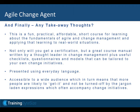Yeah, certainly. It's a really fun, practical, and affordable short course for learning about the fundamentals of Agile and change management, and learning how to apply that learning to real world situations. Not only are you going to get a certification, but a great course manual, which is written by a thought leader in change management, and you're going to get lots of useful checklists and questionnaires and models that you can tailor to your own change initiatives.